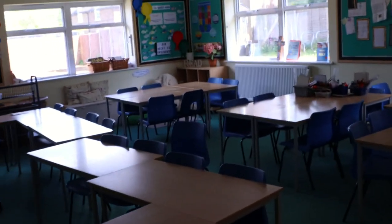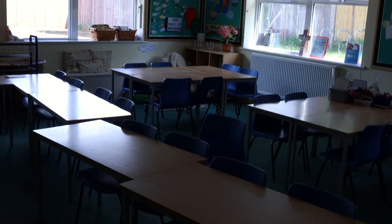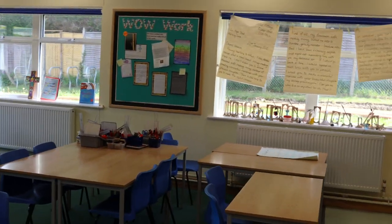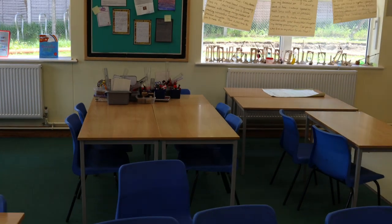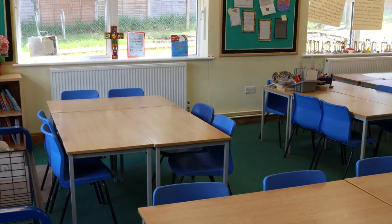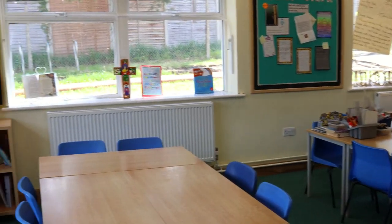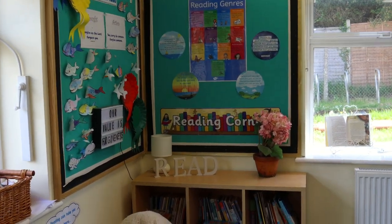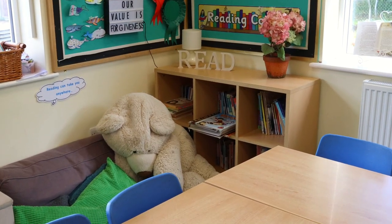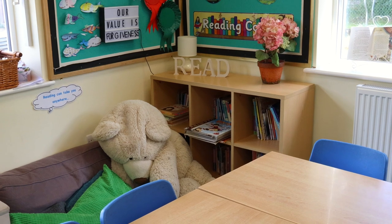In we go. Dark in here, let's find those lights. There we go. I can almost picture you all sitting here working away. And then there's your lovely book corner. And the bear, fast asleep. He's hibernating actually. That's what bears do.